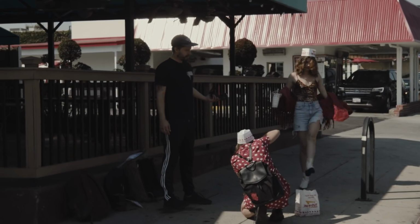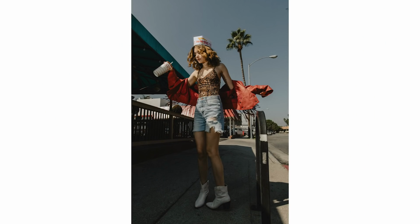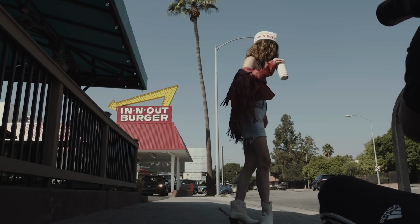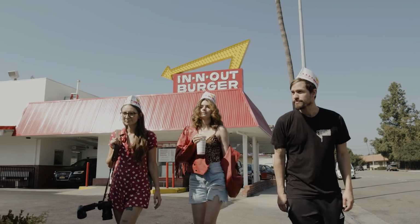And I love the angles we were able to capture here. All in all, that was an awesome shoot. Yeah, and it was super easy. We went there at like 10:30 in the morning. We were done by 11, and it was great photos.